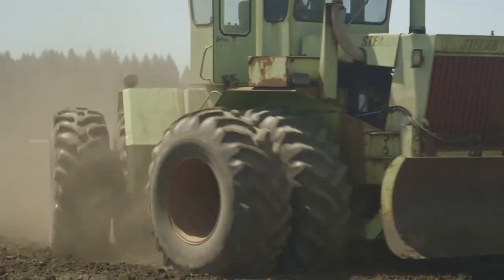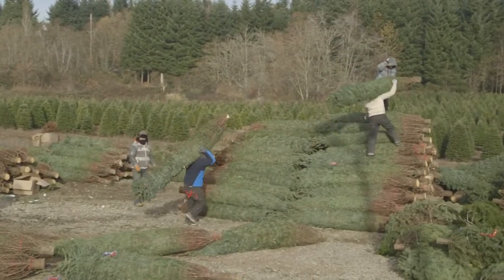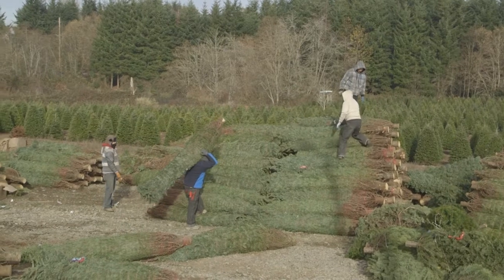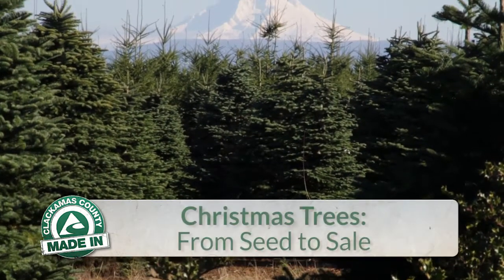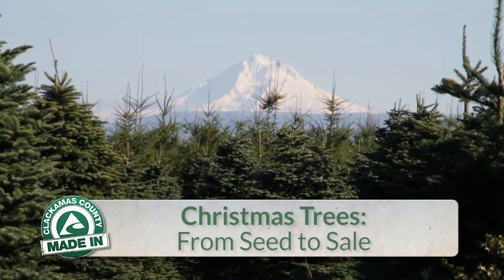Long gone are the days of just cutting down your tree in the forest. There's so much more to growing Christmas trees than just sitting and waiting. Let's take an inside look at how Christmas trees are made in Clackamas County.